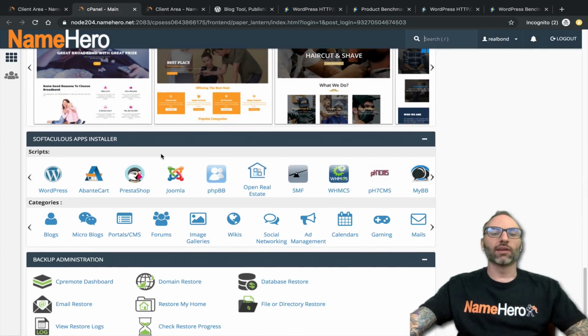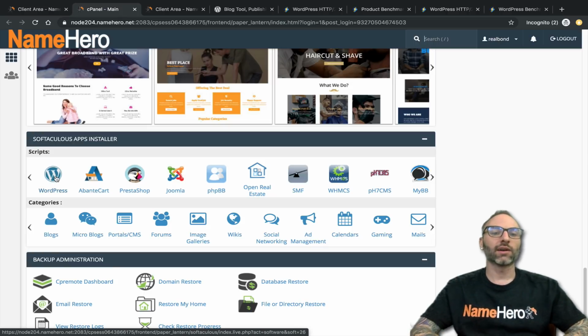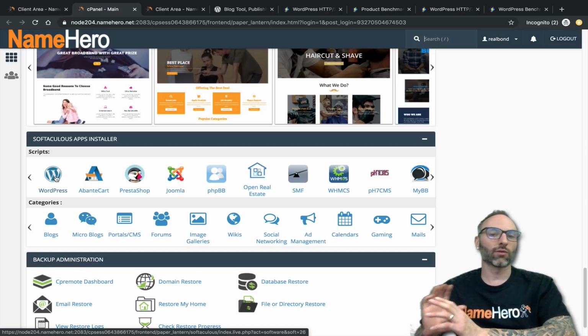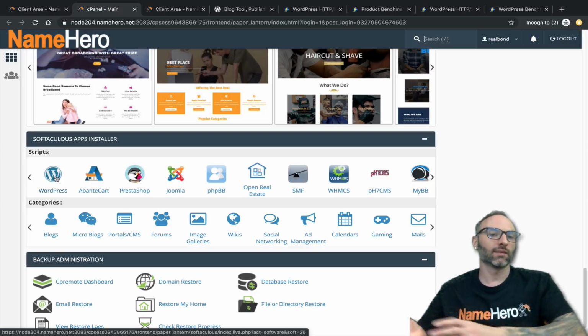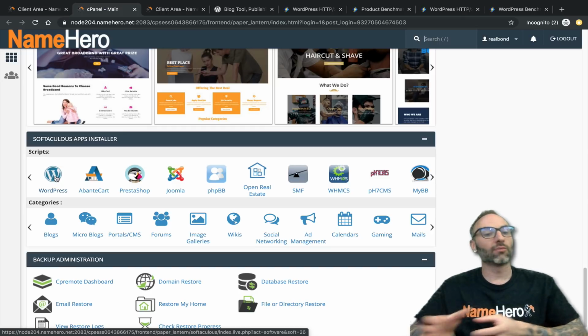So I'm going to go down here to Softaculous Apps Installer, and you're going to see WordPress. And so using Softaculous, I can install WordPress with one click in 5 minutes, or under that, because we're going to do it. I can also set up a staging environment. So if I want to copy my site and go make changes somewhere where my live visitors can't see it, and then publish it back to the live site, I can do that. I can clone my sites as well.